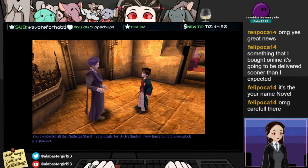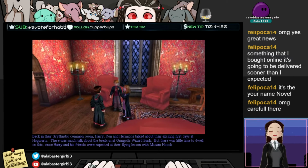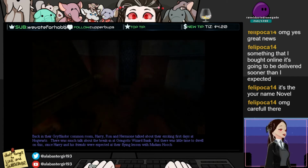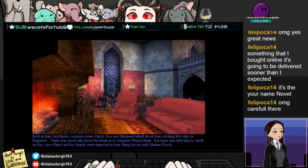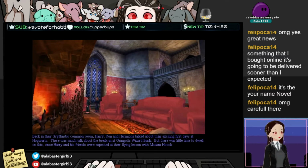Broomstick practice. Back in their Gryffindor common room, Harry, Ron and Hermione talked about their exciting first days at Hogwarts. There was much talk about the break-in at Gringotts Wizard Bank, but there was little time to dwell on this, since Harry and his friends were expected at their flying lesson with Madame Hooch.